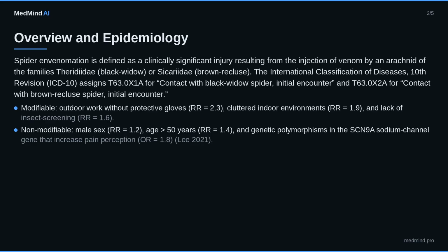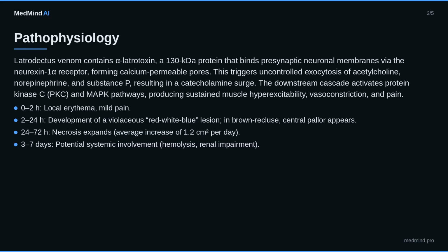Key points: modifiable, outdoor work without protective gloves, RR equals 2.3, cluttered indoor environments, RR equals 1.9, and lack of insect screening, RR equals 1.6. Non-modifiable, male sex, RR equals 1.2, age greater than 50 years, RR equals 1.4, and genetic polymorphisms in the SCN9A sodium channel gene that increase pain perception, OR equals 1.8. Lee 2021. Pathophysiology.